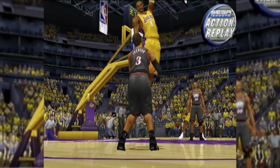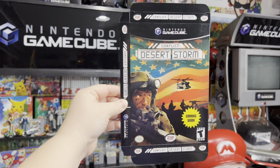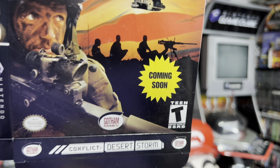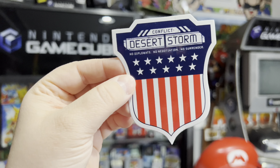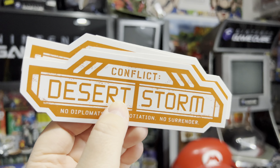Then on to this right here. I actually found this cool Conflict Desert Storm little store display. So it's made to resemble a game case when it's put together. But this is really cool because it says coming soon. So this would have advertised for the Nintendo GameCube game that was up and coming. And then I even found these cool little stickers and stuff with it. So this is pretty cool as well because it says Conflict Desert Storm. And then it shows this image. And then there's a bunch of these little stickers as well. So anytime that I can find those promo items, I love including them in the collection. And I have to say my favorite is this Tony Hawk Underground. It's so awesome to see.